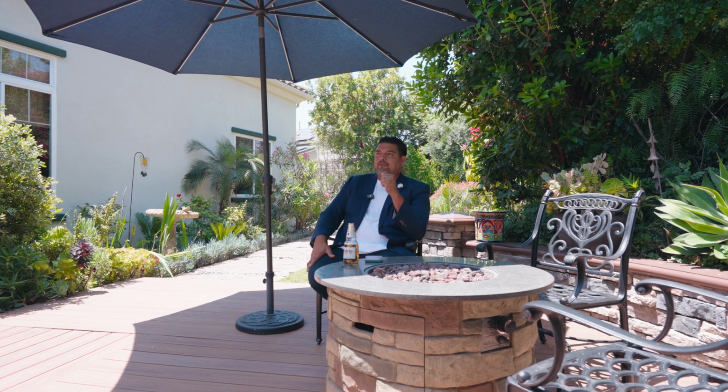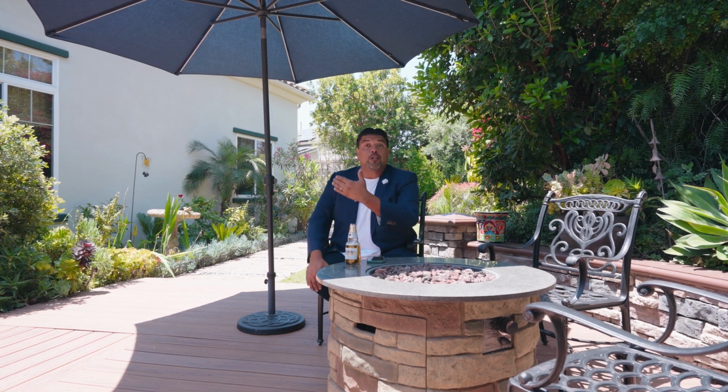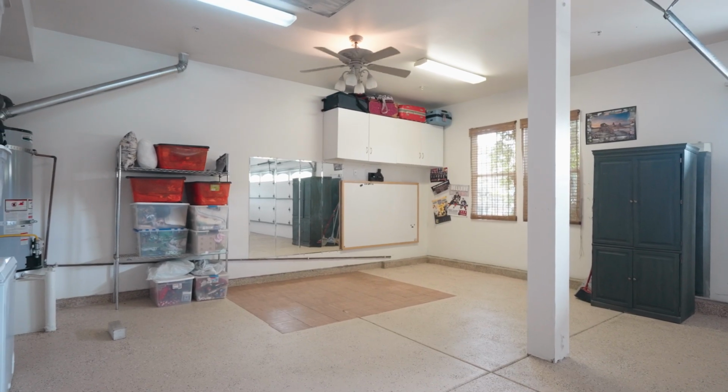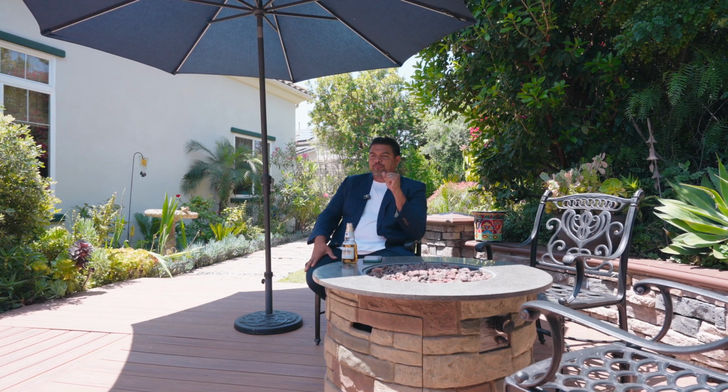For those of you that have in-laws or older, kind of semi-adult children looking for their own independence, that garage space was cool, right? That extended area you can literally turn into somewhat of another living area, maybe a bonus room. That's about another 450 square footage you can take advantage of there.